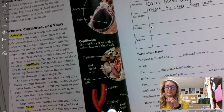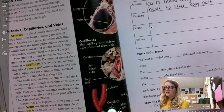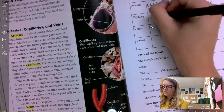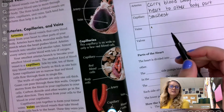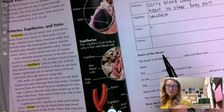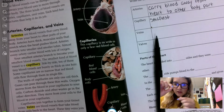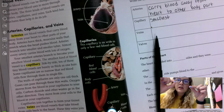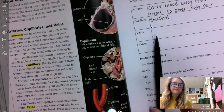So arteries keep going and going and going, and finally they branch to capillaries, the smallest kind of blood vessel. So I'm going to write smallest just so that I remember that. And then we want to know what its job is. Side by side, 10 of these tiny blood vessels are barely as thick as one hair. So it's not just talking about like one piece of hair like this. It'd be if you found one strand that you can't even see on the camera, 10 of those capillaries aren't even as thick as that.